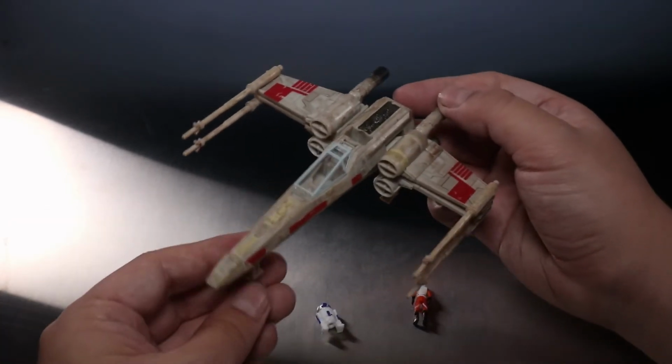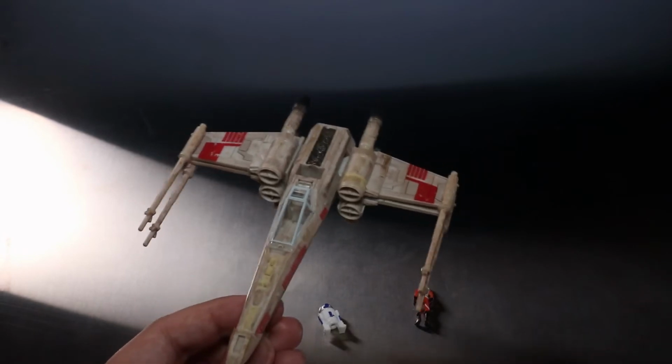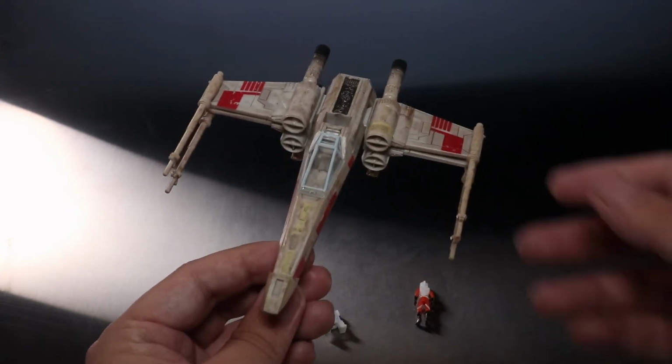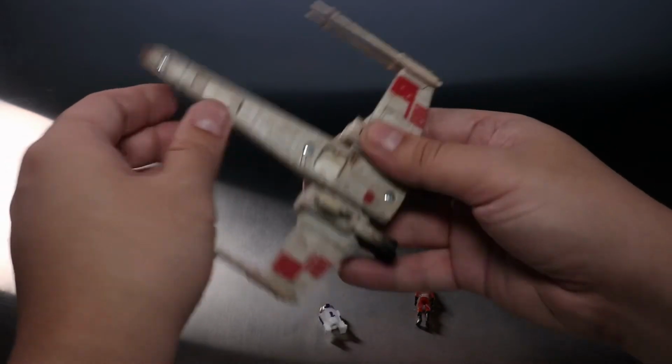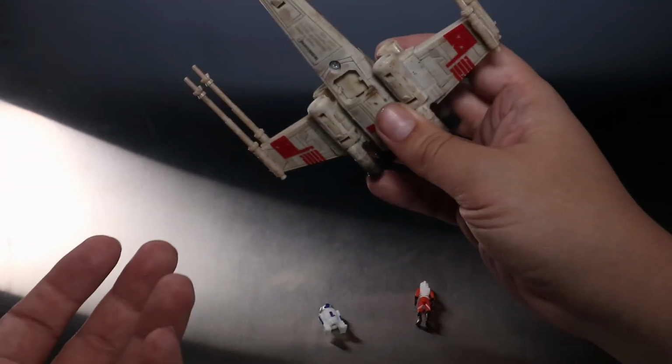So for me, although it looks like it's missing something, for you, you may be thinking, hey, that's pretty perfect. But anyways, it does have its landing gear here on the bottom, which you can close shut like that. And to open, they made it a little bit tricky.